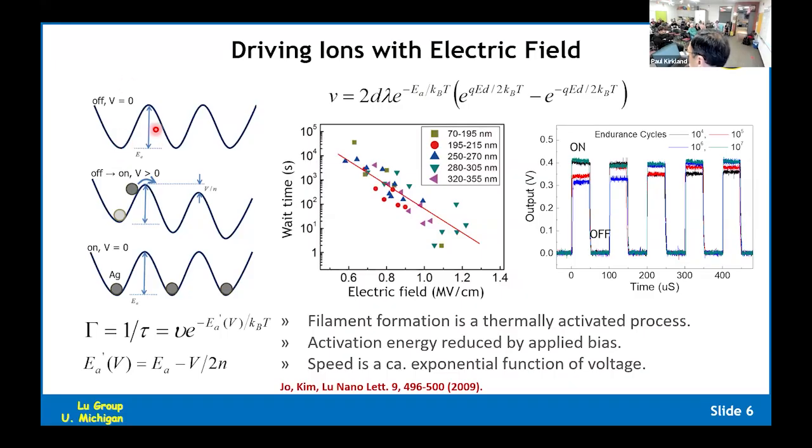So yeah, some can jump over, but it's exponentially hard. But when you apply an electric field, you reduce this barrier height. You can derive all the equations. The barrier height is now reduced from this one by the applied electric field. So now you can exponentially accelerate this process. That's why you can program it within nanoseconds. But once you stop the programming voltage, you can use a small voltage to probe the state, and it can actually be stable for years.